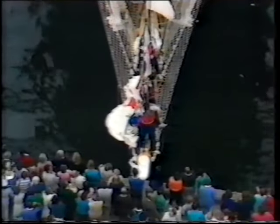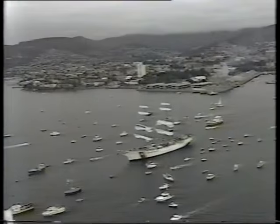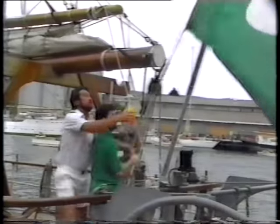But the Eagle was marking time to join the rest of the ships, which had already started a spectacular parade of sail down the Derwent River. Hobart came to a standstill to watch the big ships go, and despite light winds, no one was disappointed. On the Irish brigantine Asgard too, some confusion over what the national flag looks like.